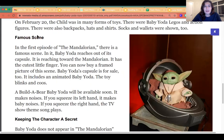Famous scene. In the first episode of The Mandalorian, there is a famous scene. In it, Baby Yoda reaches out of his capsule. He is reaching toward the Mandalorian. It has the cutest little finger. You can now buy a framed picture of this scene. Baby Yoda's capsule is for sale too. It includes an animated Baby Yoda. The toy blinks and coos. A Build-A-Bear Baby Yoda will be available soon. It makes noises. If you squeeze its left hand, it makes baby noises. If you squeeze the right hand, the TV show theme song plays.